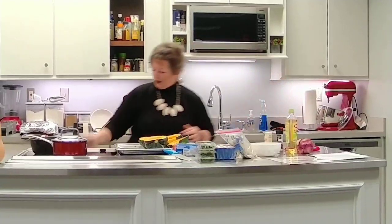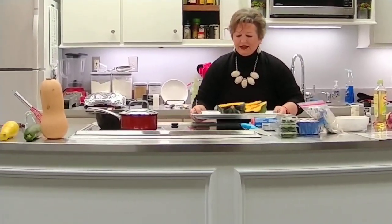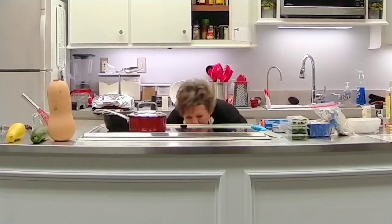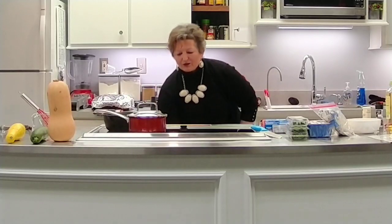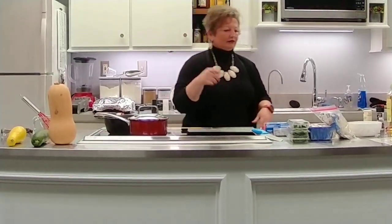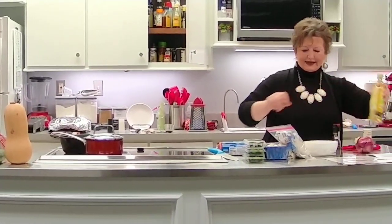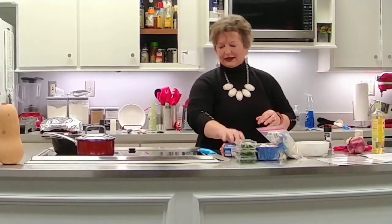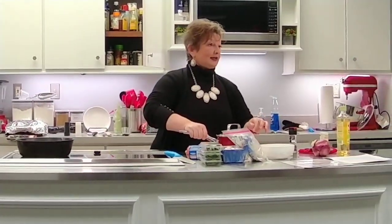No cover, no nothing. We're just going to stick it right in here, and we're going to let it cook for 30 minutes, and then we're going to flip it over and actually grill the outside of the squash, give it a little bit of color. So while that's happening, the next thing that has a little bit of time is we're going to do a rice mixture with this.